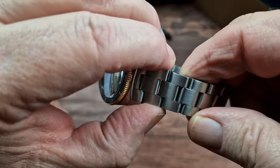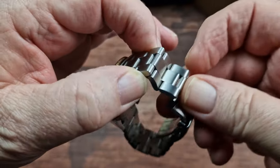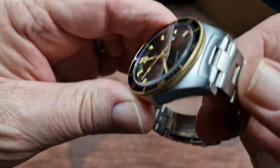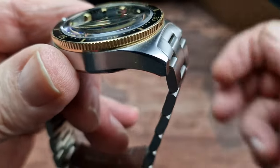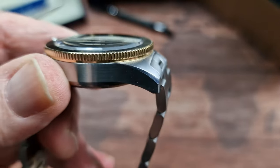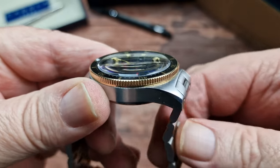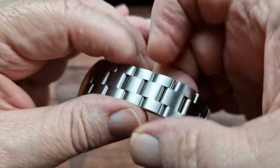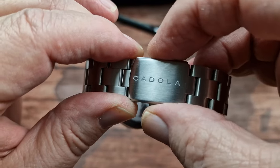Bracelet, as I said, 20 millimeters here. We've got this oyster style three-link bracelet. It articulates pretty well. It's not the best, not the worst. It's quite good. There is a little bit of a sticky point here on the female part of the end link. If you can see, it sits there. It doesn't affect the way that it wears, but I thought I'd mention it. You can just feel a little click when it comes up to that point. Tapers down to 18 mil at the clasp, no fold over, just double deployment.